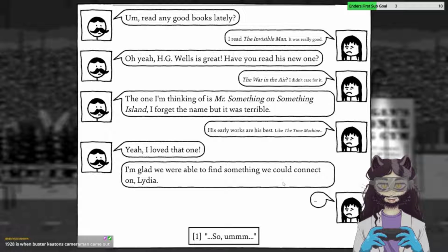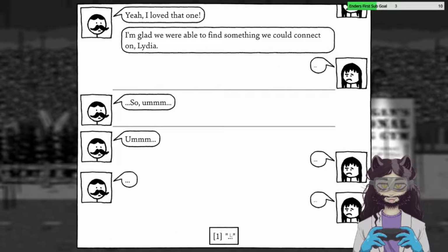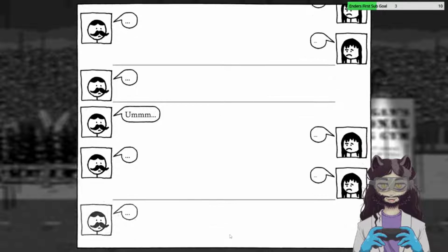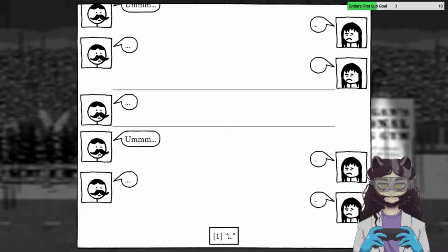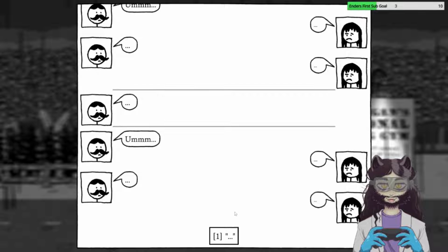So yeah, I was right. I gave an accurate description of the time by saying Flappers in Great Gatsby. So, let's just do this for a little bit. This is an accurate description of how me conversing in real life goes.